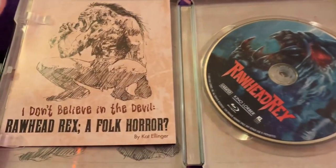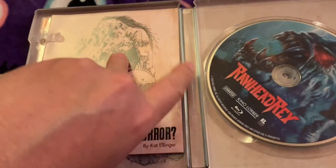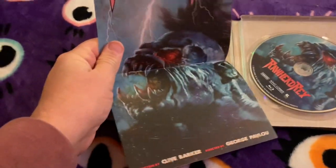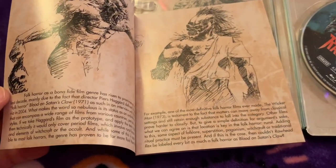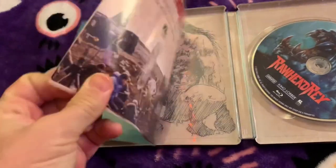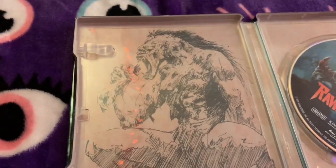Really, really, I don't believe in the devil. Rawhead Rex, a folk horror by Kat Ellinger. Looks like you get a little booklet, maybe a poster. I'll take that out and take a look in a minute. Oh, looks like you do get a little poster, kind of a little centerfold, and an essay. Oh, with some amazing artwork there. Gosh, how wonderful. Very thin little booklet, but that's fine. You get a poster and a little write-up. And then the inside there is Rawhead Rex eating somebody.